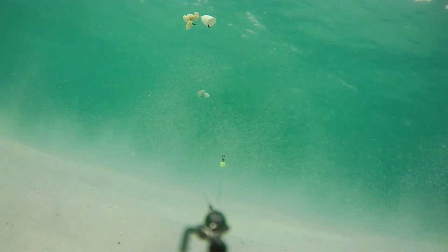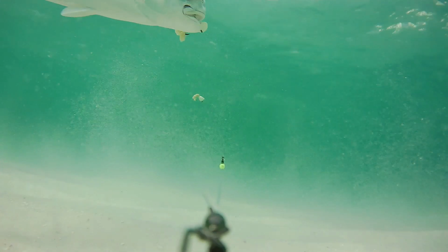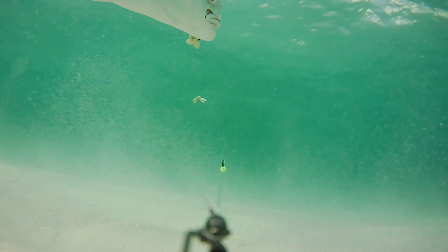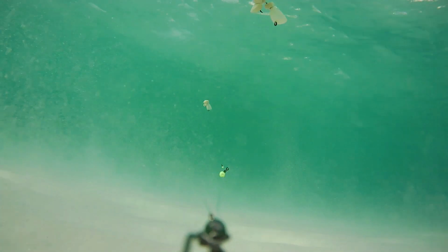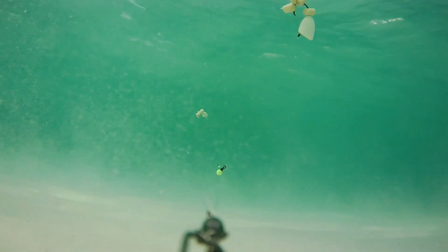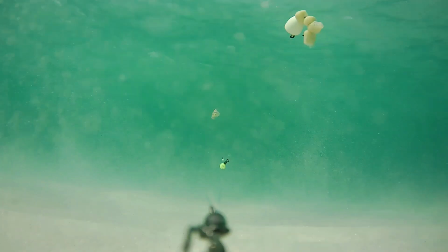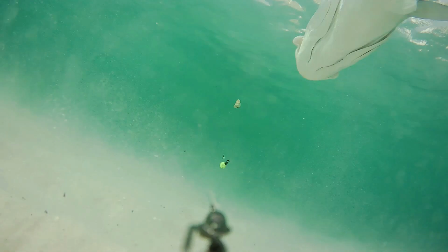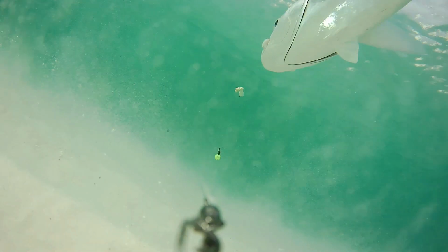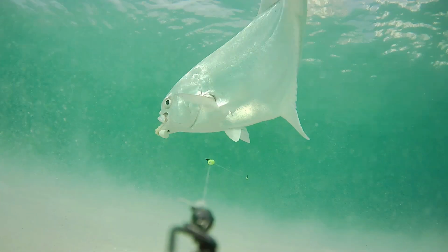Again, we need some meat for that fish to eat. Pompano chewing the float first on the hook, not the corn first. There's a good shot of that corn strung, lined on the hook. Now that's the whole bait. It's in his mouth. Let's see if he gets hooked. He's holding on to it.